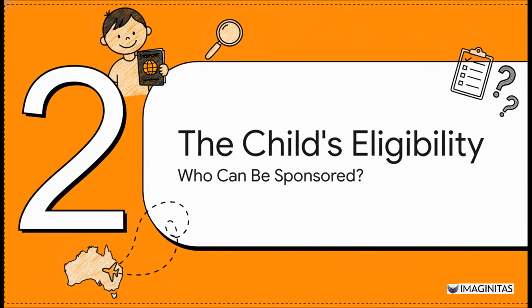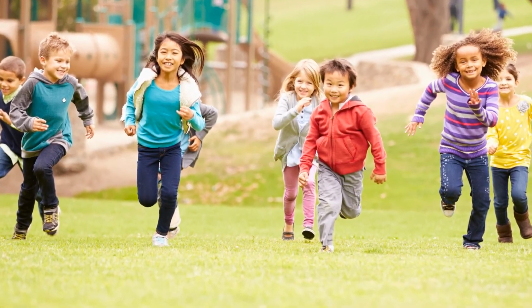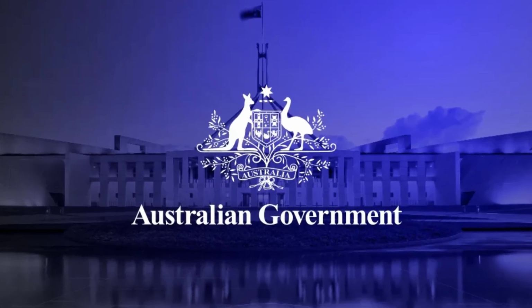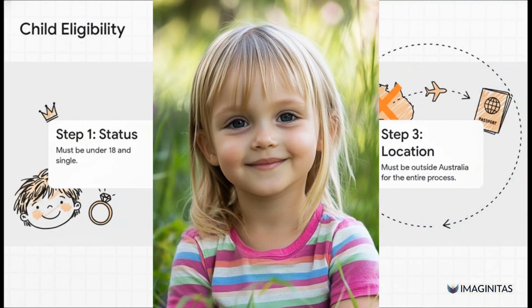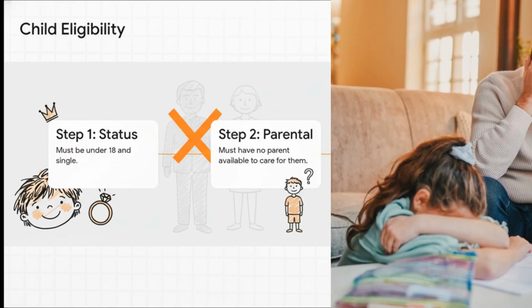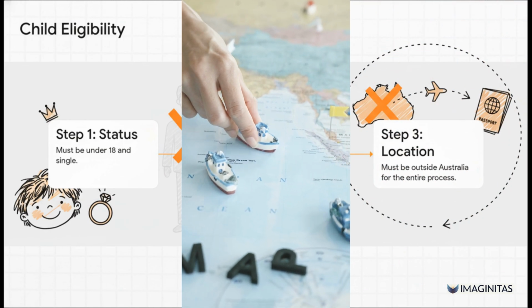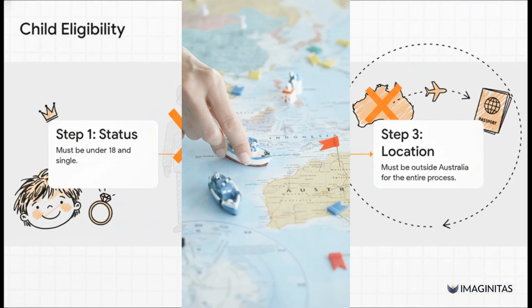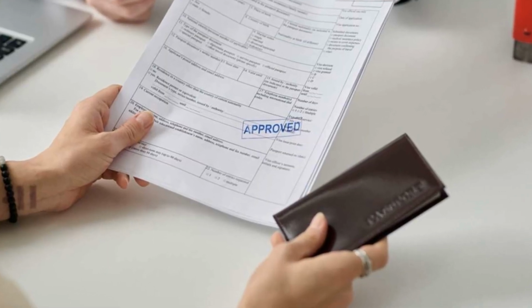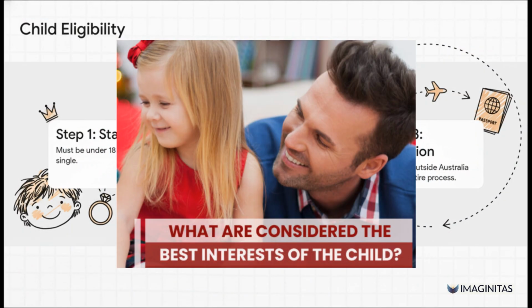Okay, so we've seen the incredible benefits, and they are life-changing. But who exactly qualifies? Let's dive into the specific requirements that the child has to meet. The government basically boils it down to 3 core checks. First, the simple stuff. The child has to be under 18 and not married. Second, and this is the absolute core of the visa, their parents must be unavailable to care for them. And third, a really important practical detail, the child has to be outside of Australia for the entire process, from the day you apply until the day the visa is granted. And overarching all of this is one guiding principle. Every decision must be in the best interests of the child.